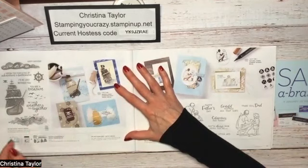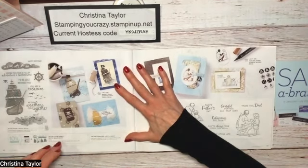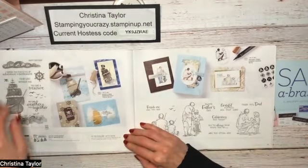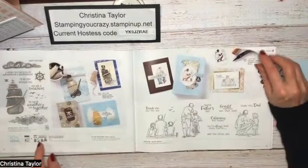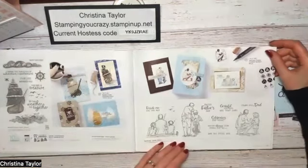Then we've got the On the Ocean stamp set and On the Ocean dies. You can get those bundled together for $53 for the set of them. This has very much a Pirates of the Caribbean feel to it, as well as just an oceany feel. The dies are really cool with the ocean waves dies that it has in there. Those would be really fun to work with too.